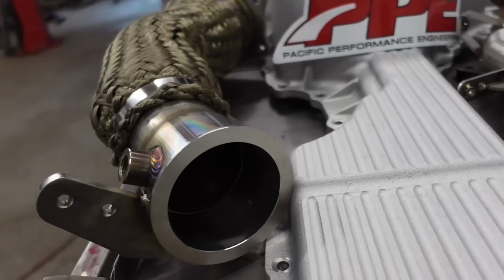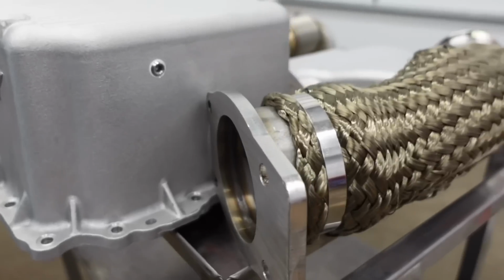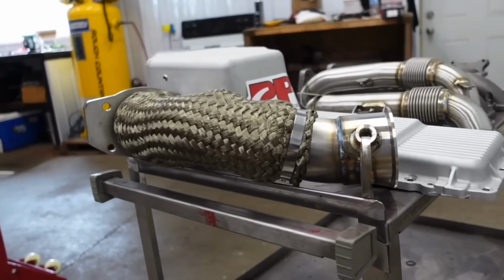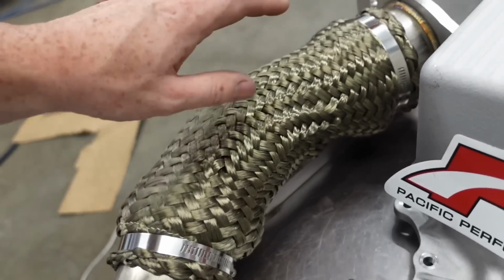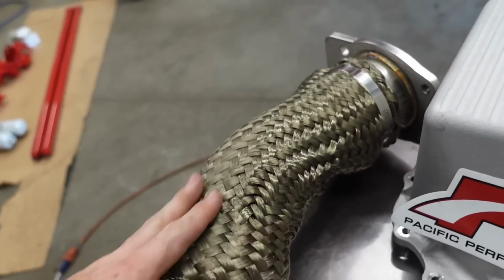And of course, it's always overall better for the engine, but the stock L5P downpipe causes restriction and limits the movement of exhaust gases. So PPE solves this problem with a 3-inch 304 stainless steel downpipe. It comes with this woven titanium heat sleeve, and these are stainless steel clamps, so it's already pre-installed. All you gotta do is install it.